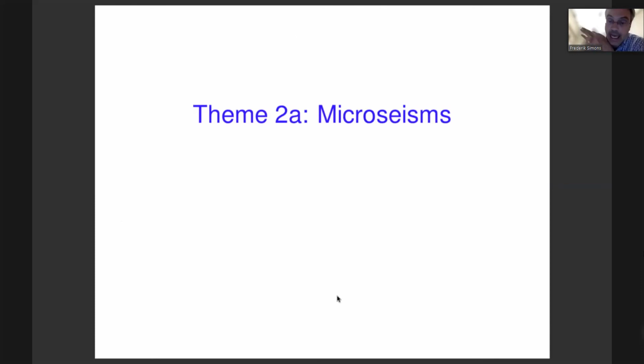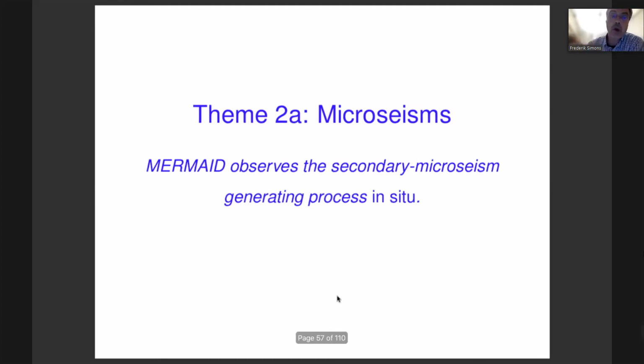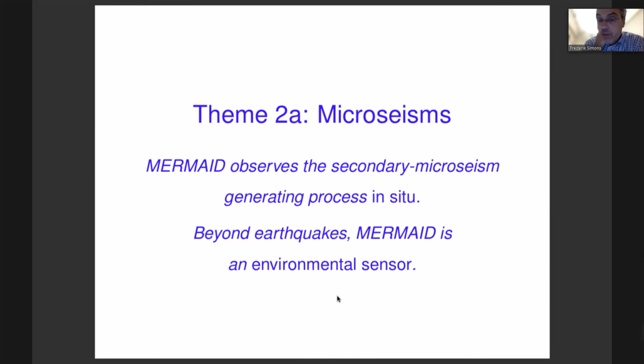So as to microseism, this theme that I just concluded here is, look, MERMAID observes the secondary microseism generation process in situ. We are now right there where it happens. We are halfway between the ocean surface and the ocean floor, and we're hearing this process that was predicted and very well observed on land. Now, for the very first time, we're hearing this basically all over the ocean. We're very excited about that. So MERMAID is an environmental sensor, even just by looking, or rather hearing, acoustic noise.